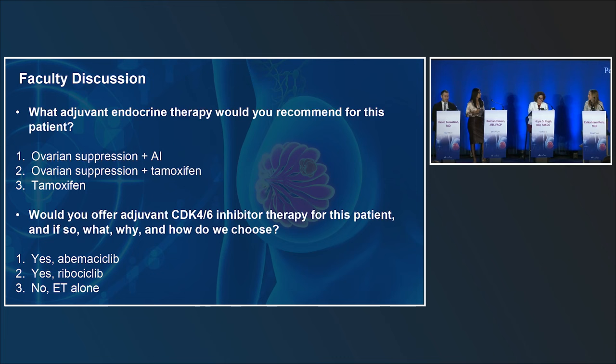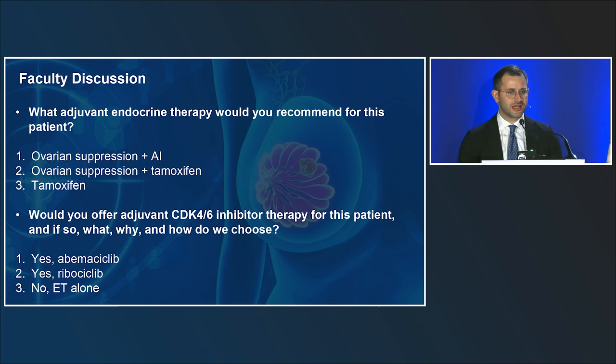I do believe that ovarian function suppression is important in this case. It comes with side effects, and it is important, of course, to discuss with the patient, but at the same time, we know that the SOFT and TEXT trials showed a meaningful, both statistically and clinical, advantage by the addition of ovarian suppression. And we also know that AIs are superior to tamoxifen. In that case, I would definitely try ovarian function suppression and AI, knowing that if that regimen is not well tolerated, there are many strategies that can be utilized, including changing the type of AI.